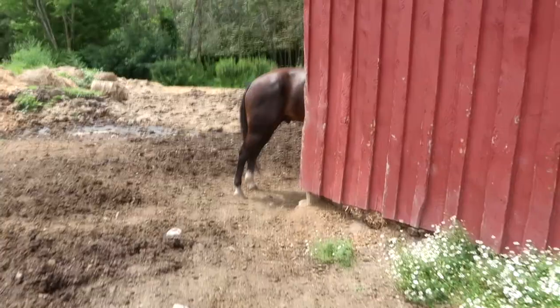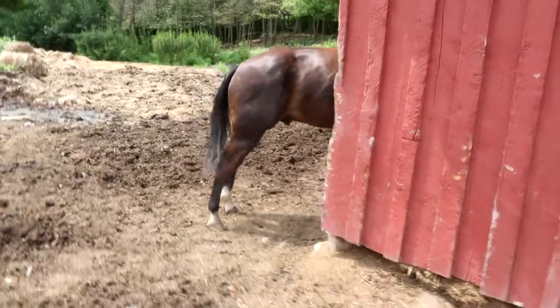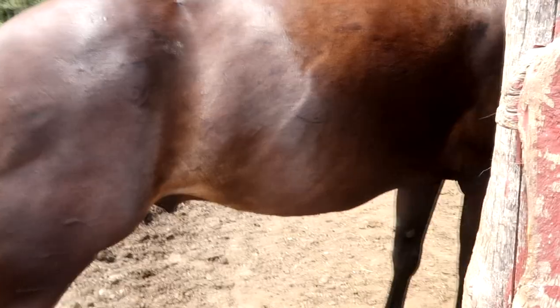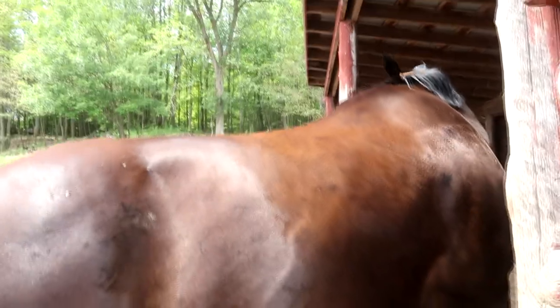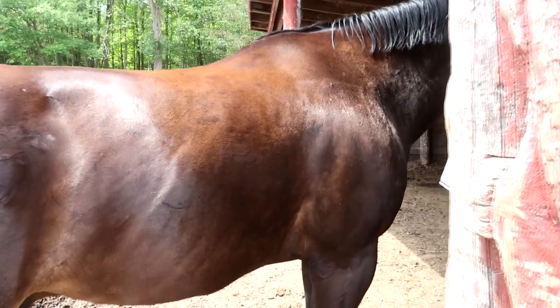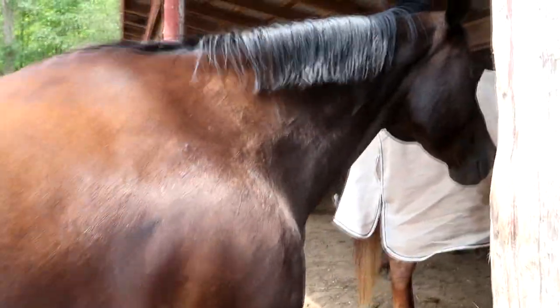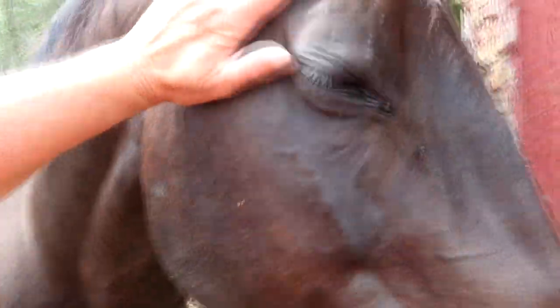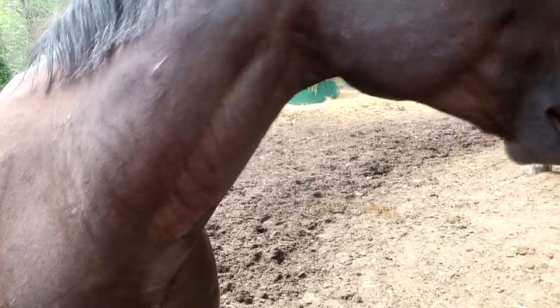I recognize that butt anywhere. I recognize that bum anywhere. Hey. Hey. Is that Stormy Boy? I know he doesn't like the sun. That's why I thought he'd be here. Hi, handsome. Hello. Look, I got 3 carrots for you. That's the biggest one. I grew it. I grew it for you.